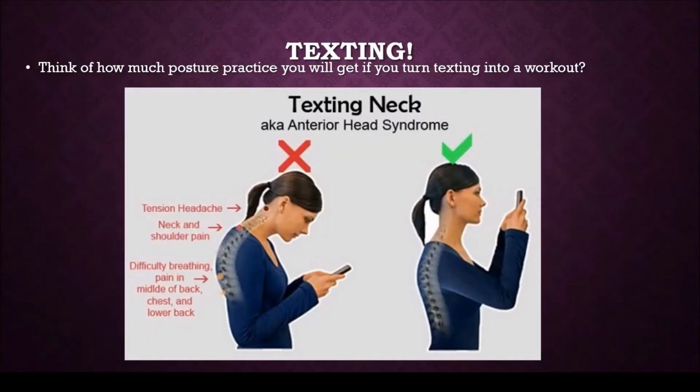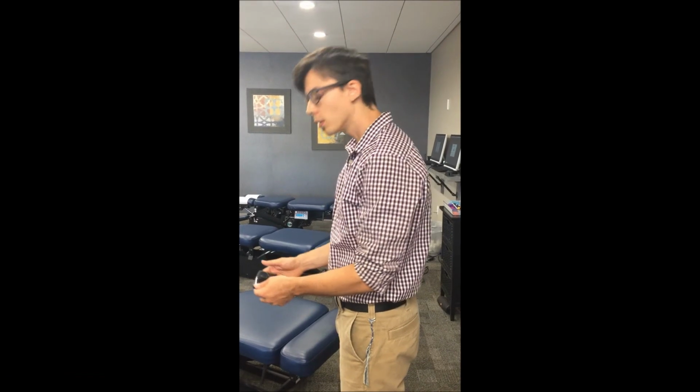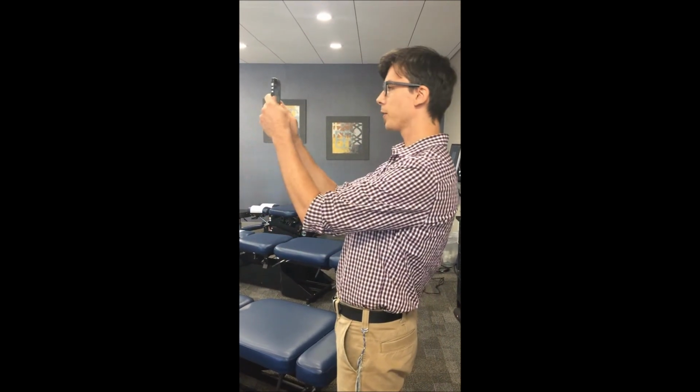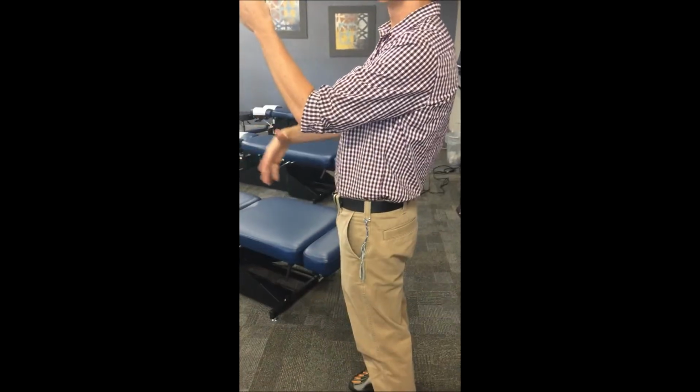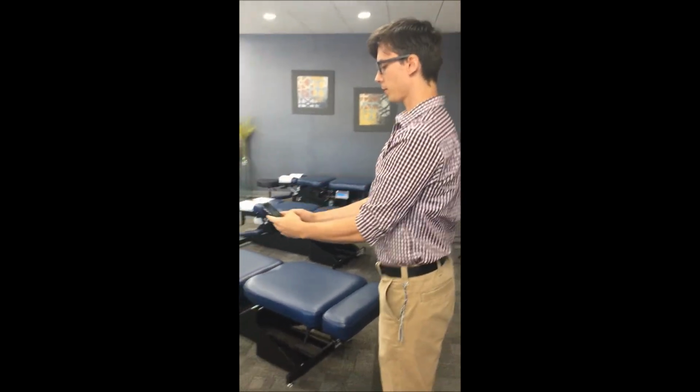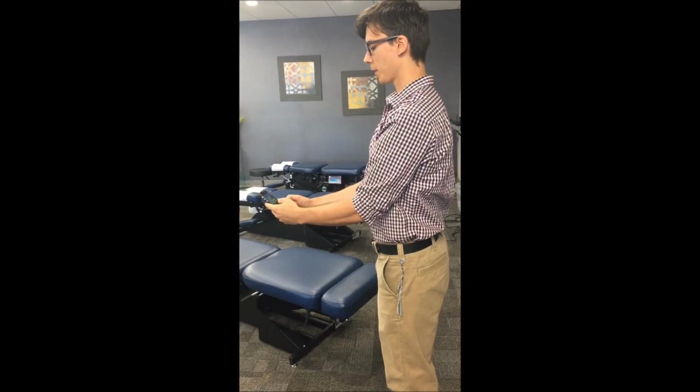So texting, another good example, kid working on the computer. So obviously this is bad when we're texting, but this is bad too because we're throwing the hips forward. So what you can do is either text here, you can actually lower it and bring your eyes down to your phone when you're texting.